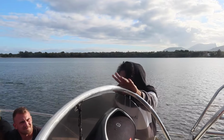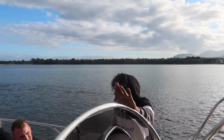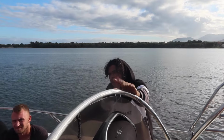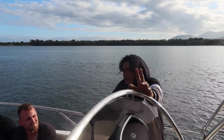He was telling us that there are two kinds of dolphins that are observable. One is the spinner dolphin and the other one is the bottlenose. We were probably going to spot the spinner dolphins here, which are about 1 to 2 meters in length.